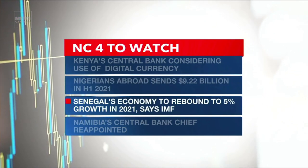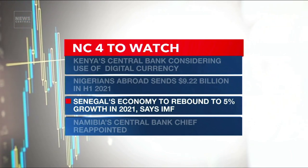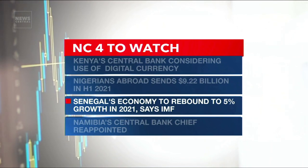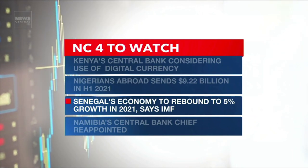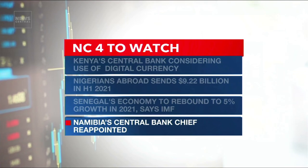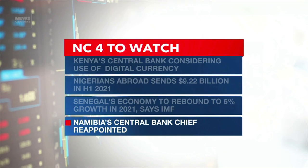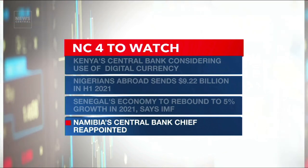The International Monetary Fund says Senegal's economy will grow by 5% in 2021, revising a forecast of 3.5% made for this year. The fund said it had reached a staff-level agreement with the West African nation that could pave the way for the disbursement of around $180 million under an existing loan deal. And finally, Namibia's President Hage Geingob has reappointed the country's central bank governor. The former Old Mutual executive has been governor since June 2020, when he completed the remainder of the term of his predecessor, who was appointed finance minister in March of 2020.